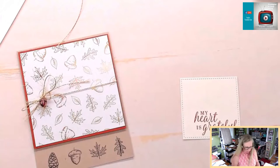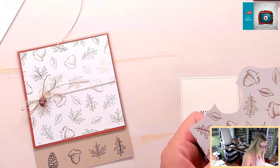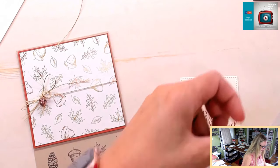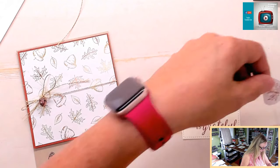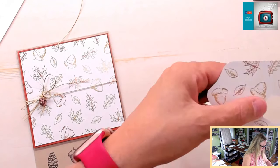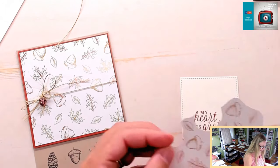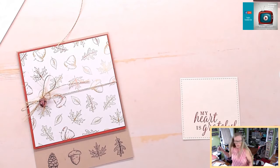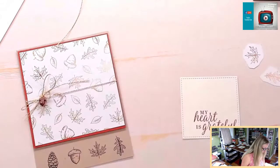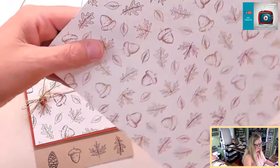What I want to do is I'm going to punch out these items that match the punches. So here is the maple leaf. Here is the oak leaf. And I gotta get the paper because I want them all in the copper. So what am I looking for? I'm looking for the acorn in copper that's close to the edge. This one.